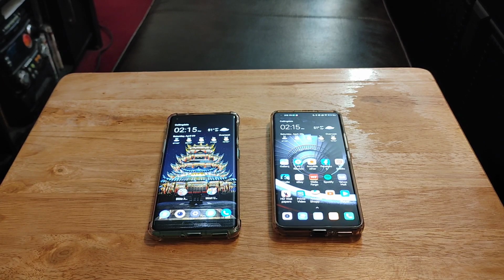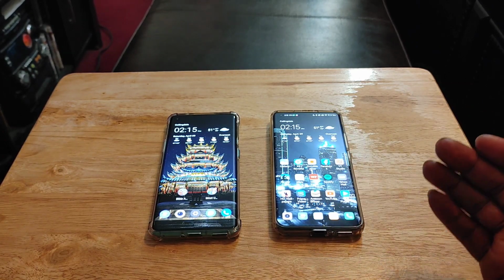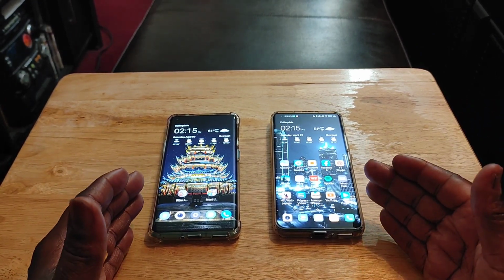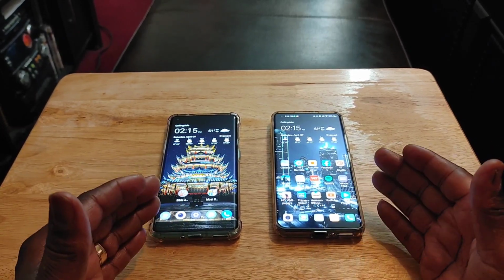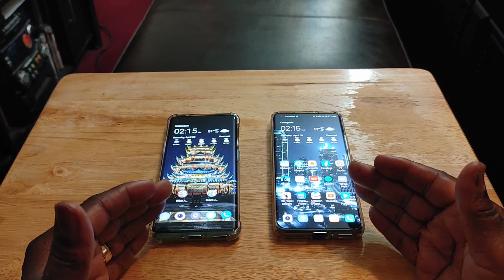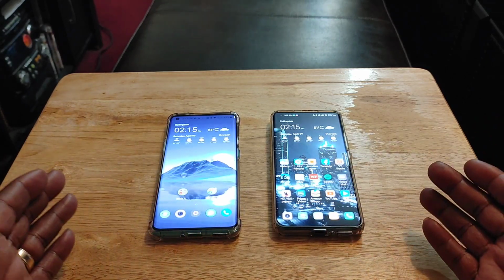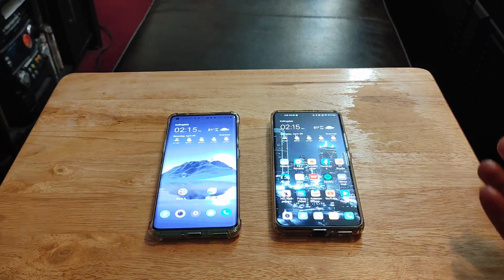Now, when it comes to overall performance on the Mi 11 Ultra, which I almost forgot to mention, super fast, super smooth, no issues whatsoever. When it comes to both of these devices, when it comes to performance, they are evenly matched. One is really not faster than the other. They're pretty much even. Both of these devices are very, very smooth. I mean, buttery smooth, and they open up apps super fast. So I can't say one's faster than the other because they're both adequately fast. I can't tell the difference, is what I'm saying.